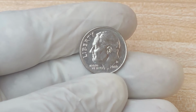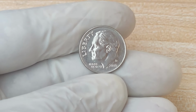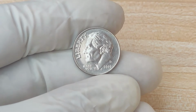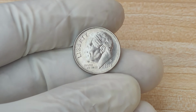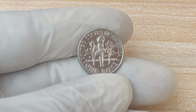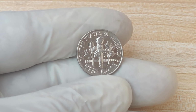If you think you found a 2019 D mule coin, don't rush off to spend it. Instead, consider getting it authenticated by a professional grading service like PCGS, Professional Coin Grading Service, or NGC, Numismatic Guarantee Corporation. Authentication is key to ensuring the coin's legitimacy, and it will greatly increase its market value if you decide to sell it.